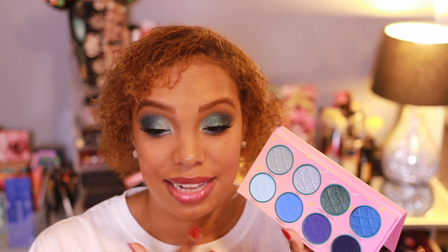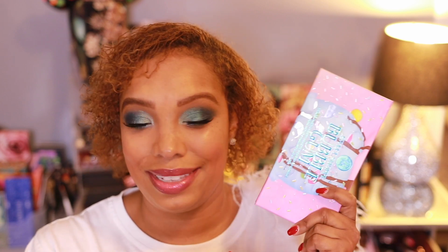I feel like you can come up with a large variety of different looks, unlike some of the other palettes. But overall, I'm really feeling the blue series of this particular palette. I think it's such an excellent buy. And this whole collection has just been great. Overall, I'm loving it. I'm just loving the looks.